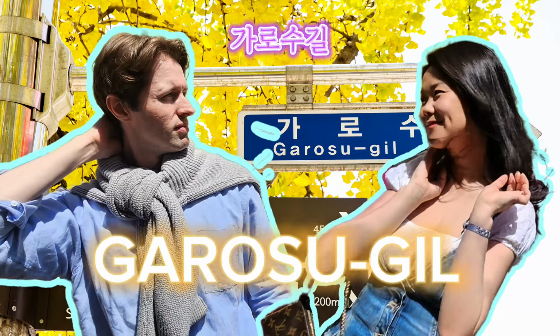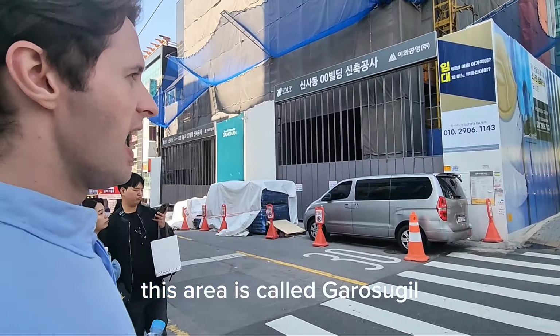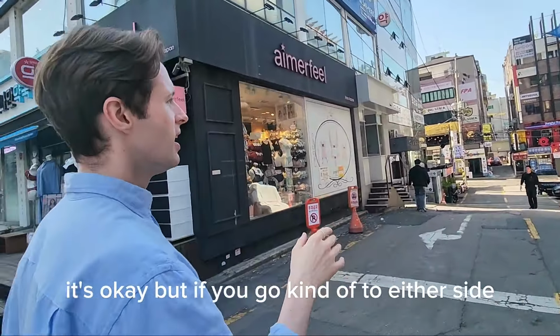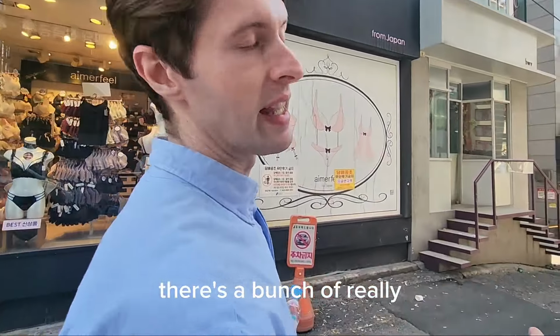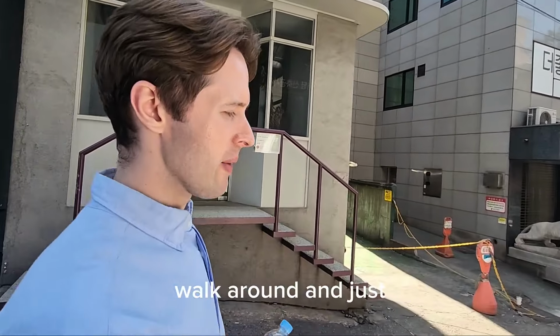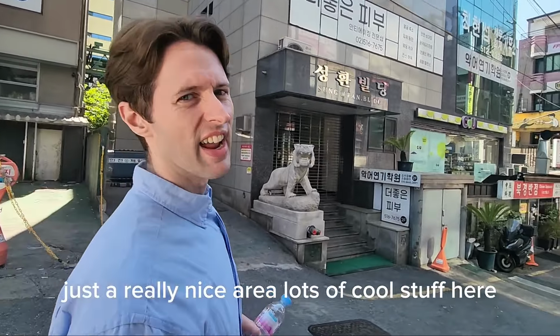We lost track of time, chatting and soaking up the sun, grateful for good vibes and even better company. But our final stop was calling. This area is called Harajuku. I just feel like the street itself is okay, but if you go to either side, a couple blocks over, there's a bunch of really nice places. This is a place where I personally like to come and walk around and find good cafes or good shops. It's just a really nice area. Lots of cool stuff here.